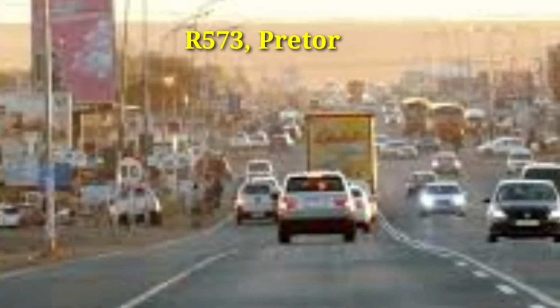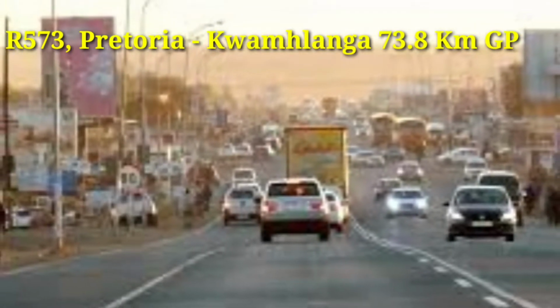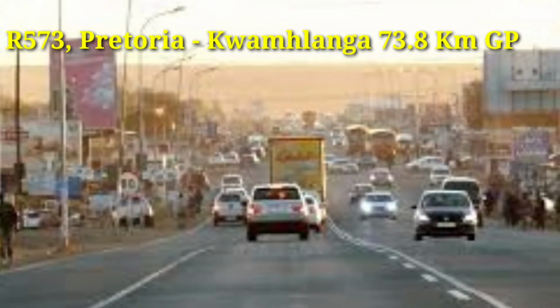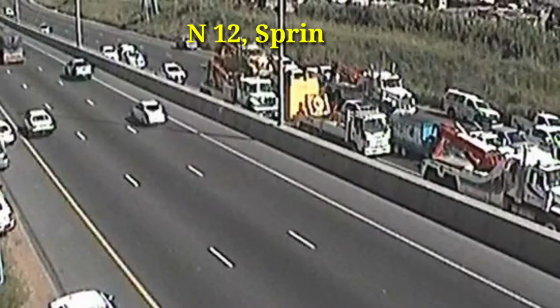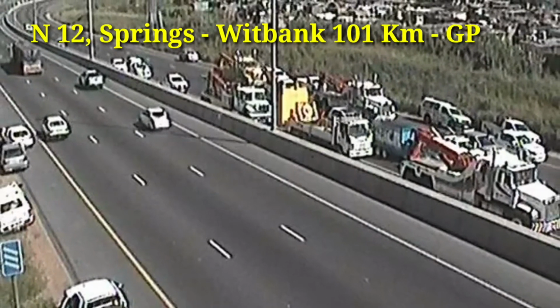Number 8. R573, Pretoria, Mpumalanga. 73.8 kilometers, Gauteng. Number 7. N12, Springs, Witbank. 101 kilometers, Gauteng.